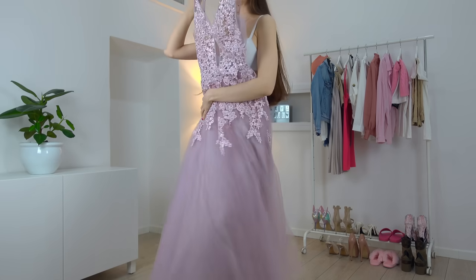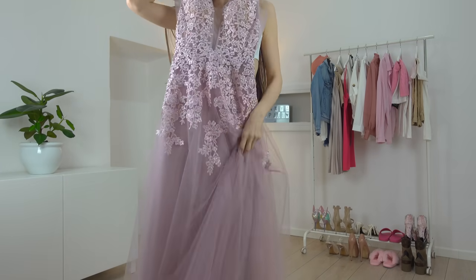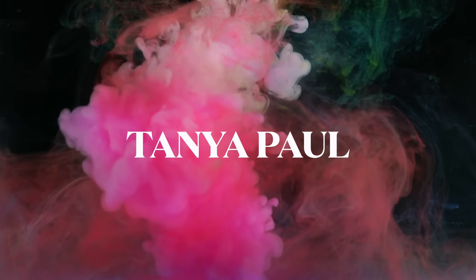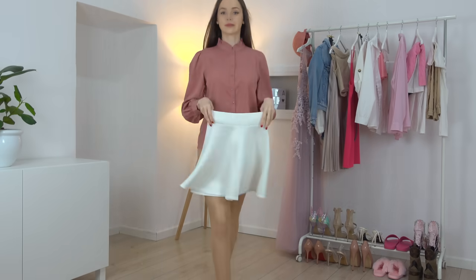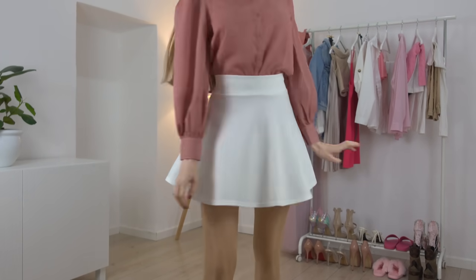This dress you will see better at the end of the video. Stay tuned. Today I'm styling pastel colors.